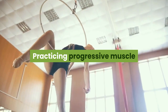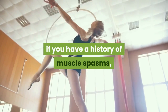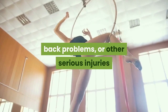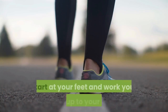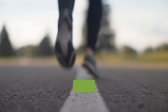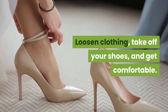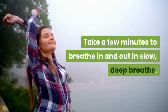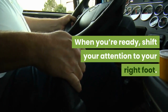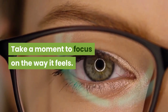Practicing progressive muscle relaxation. Consult with your doctor first if you have a history of muscle spasms, back problems, or other serious injuries that may be aggravated by tensing muscles. Start at your feet and work your way up to your face, trying to only tense those muscles intended. Loosen clothing, take off your shoes, and get comfortable. Take a few minutes to breathe in and out in slow, deep breaths. When you're ready, shift your attention to your right foot. Take a moment to focus on the way it feels.